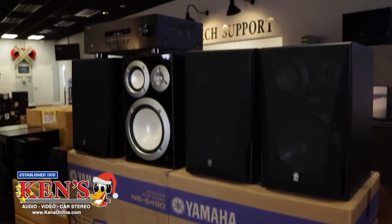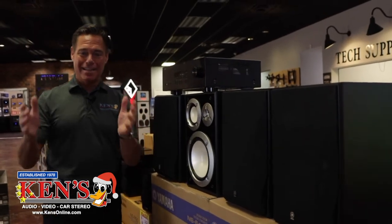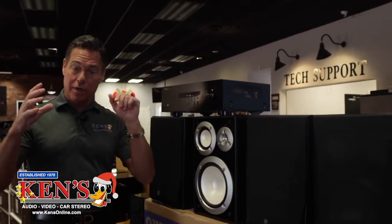All right, in the world, another amazing Christmas gift. A lot of us are old school. When I say us, I mean myself. And that means you can get it two channel, which means we always had a receiver, an amplifier, and two speakers, and Yamaha is still banging it out with some two channel.